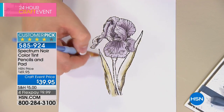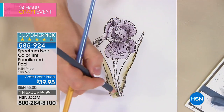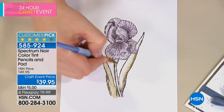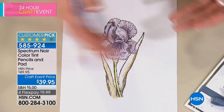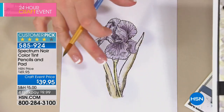Just go online and search for graphite pencils and compare these to other brands and how much you pay. When you're doing this, if you get a good quality pencil, it really makes the job a lot easier. It does the work for you. I've just built that pale effect.